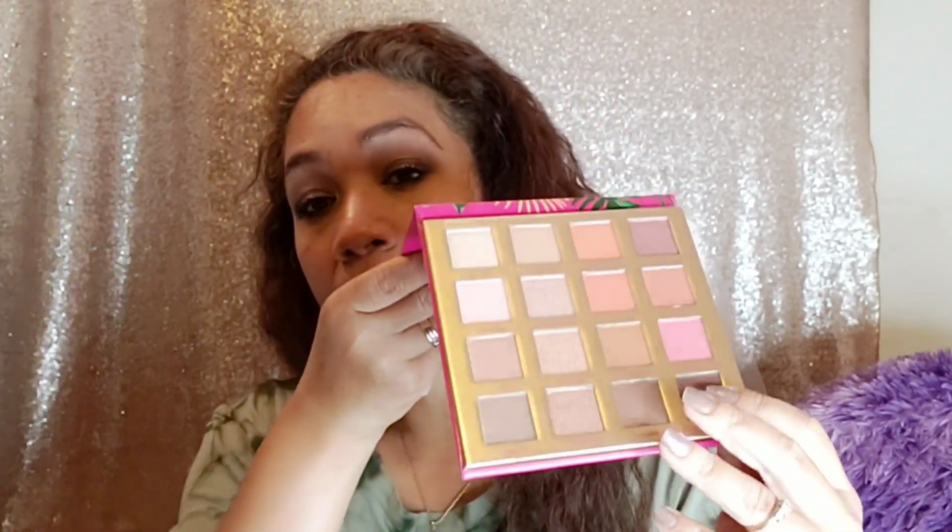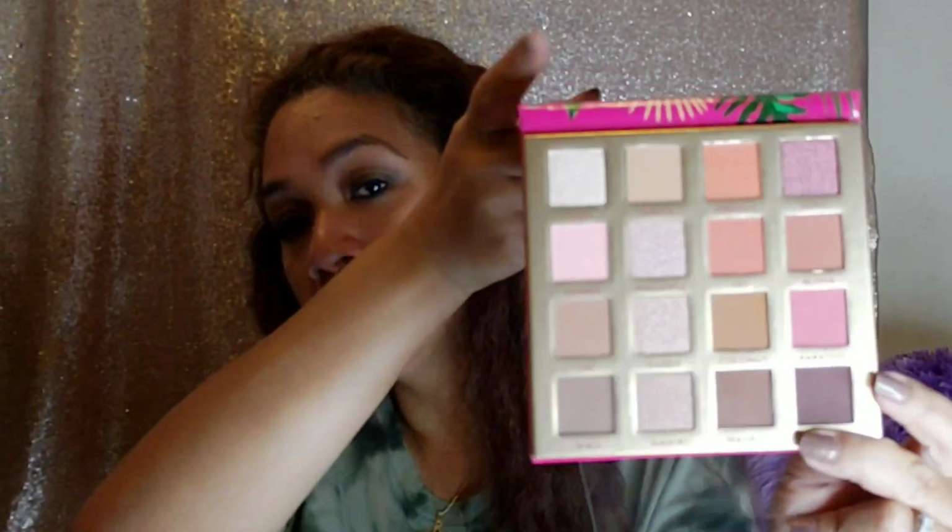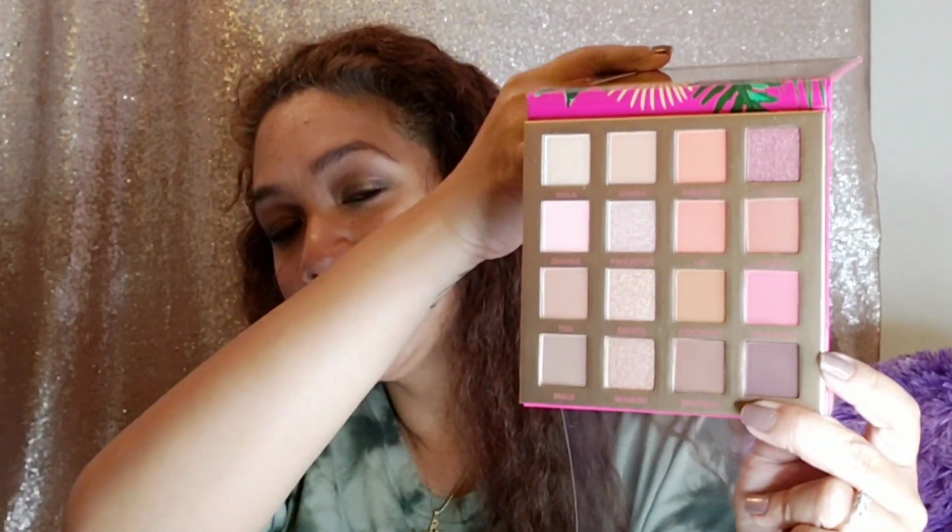I also picked up the Hanging in Hawaii palette from BH Cosmetics, which was also at Ulta. I also again had a $3.50 coupon, so I used that as well. But you know, I had to get this because, again, Hawaii. So that's the color scheme here. I have not used this palette yet, so I cannot tell you much about it.